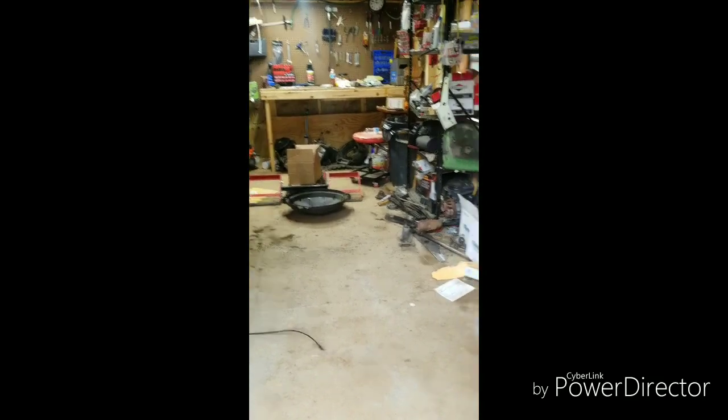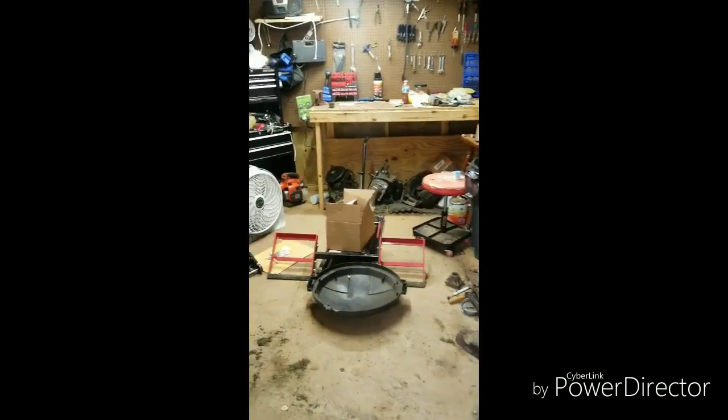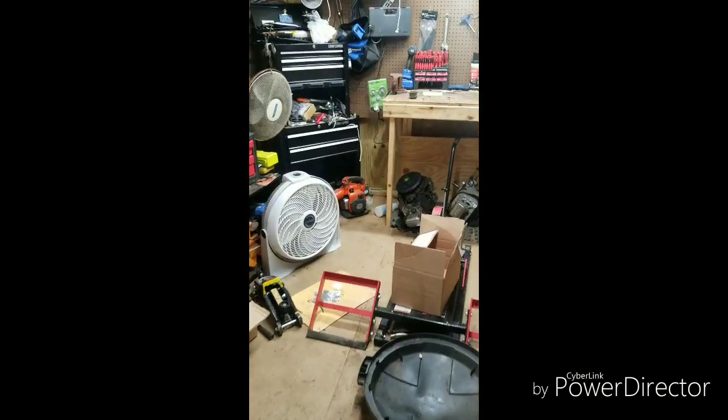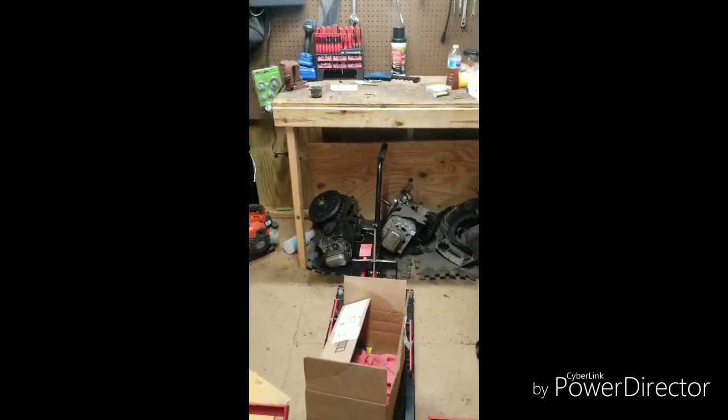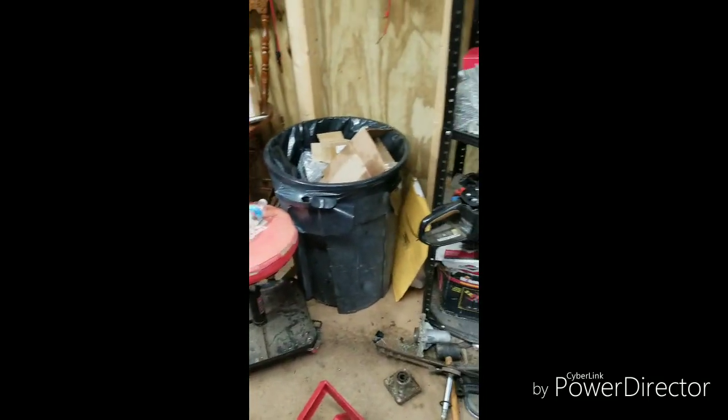This is the shop. Look at this mess. Man, I have been slammed all year, which is no excuse for this. I mean, 2 engines laying under there. You know, this whole shop is just so.